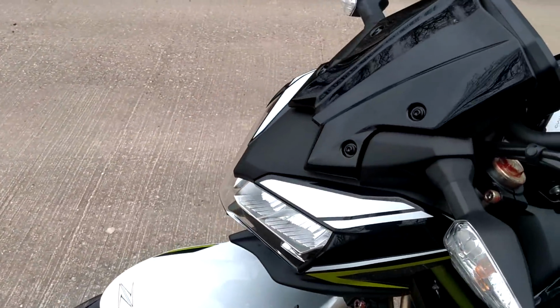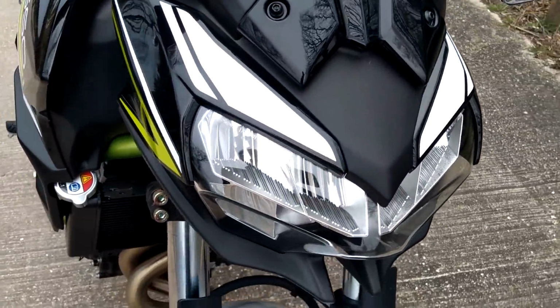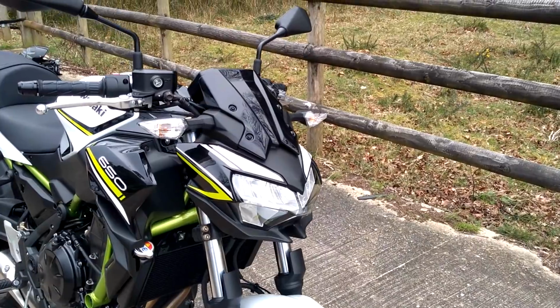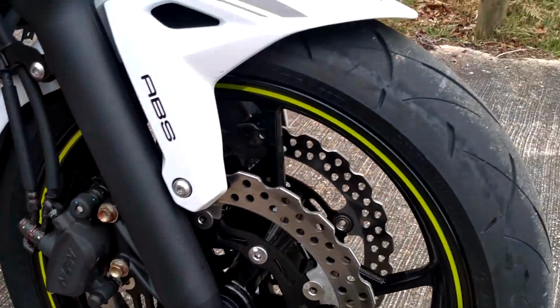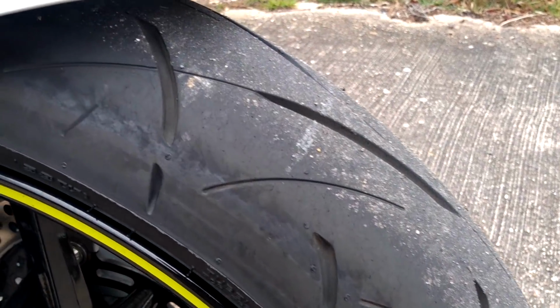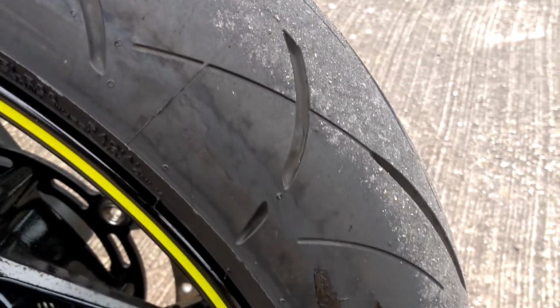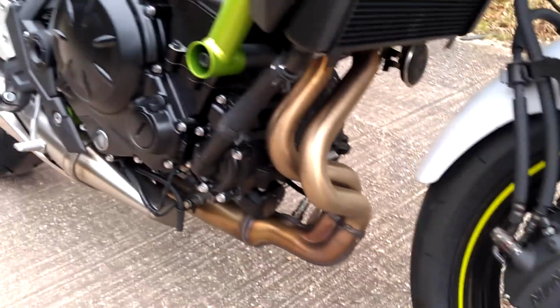This has got the new sharper look to it on the headlamp cowl. I'm sure you'll agree that looks really smart. New for this year's model, we've got Dunlop Road Sport 2 tyres. These are really good tyres. Got quite a bit of experience with these now and I can highly rate them. Got a 120 on the front and a 160 on the rear.